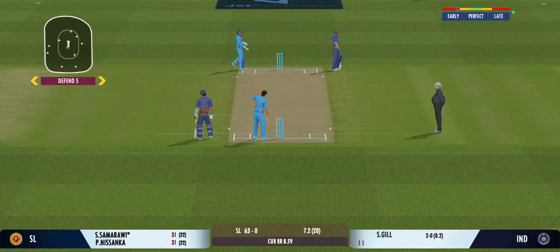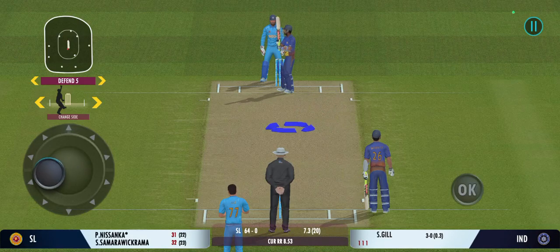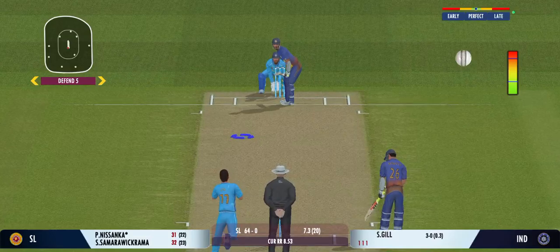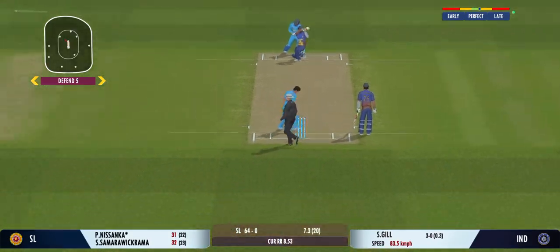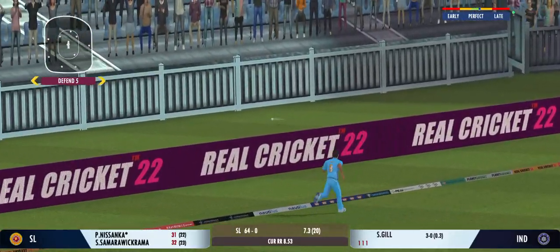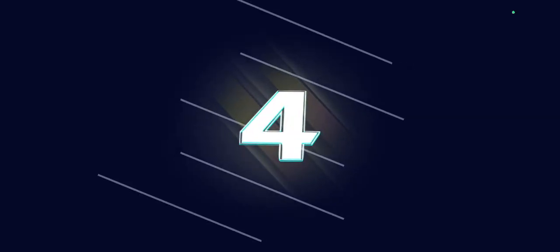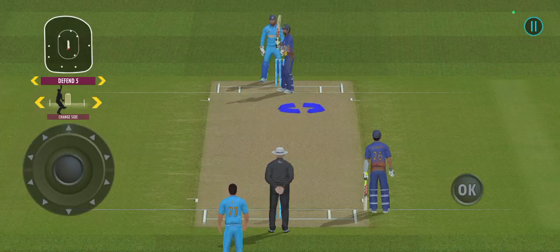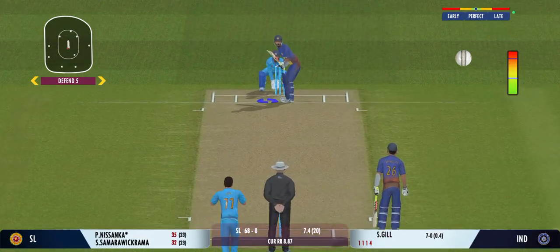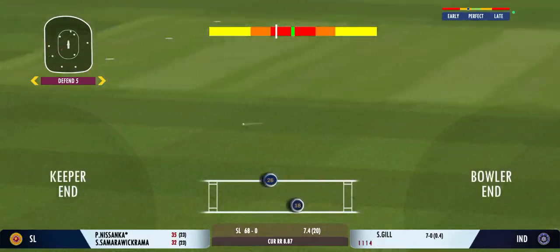Oh, he's thrown it wide. That is glorious. Perfect timing and placement. The bowler is looking furious. Is a short ball coming? Very good running between the wickets.